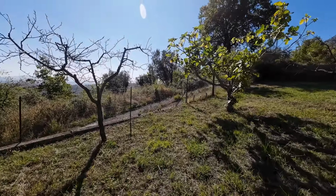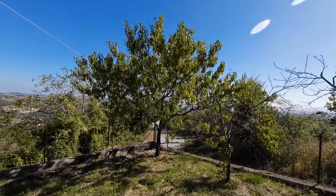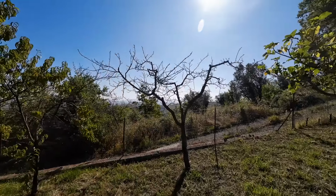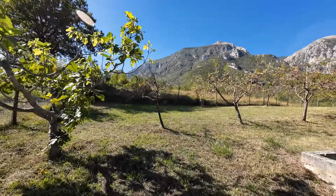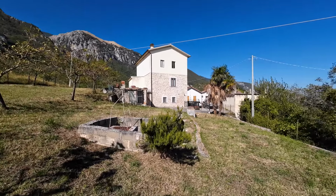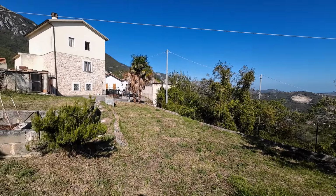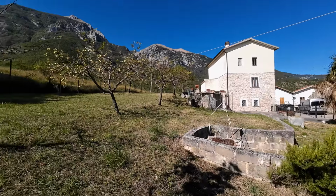You've got fig trees. I'm not sure what this tree is, but it is some sort of fruit tree. That one's definitely a fig. Looks like you've got apples. Just look at this. How idyllic is this? Do you say idyllic or idyllic? Yeah, whatever. But it is.